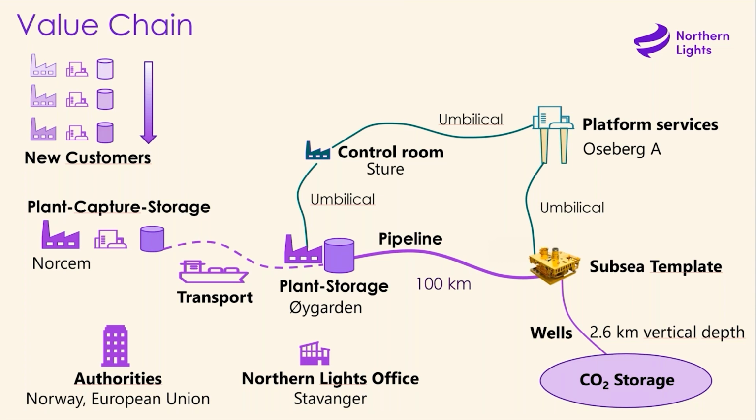Some of the first wells will be controlled from an offshore platform, and that is Oseberg A. It has DC power, fiber optics, and umbilicals for chemical injection and testing of valves and so on. And there is also a fiber optic cable going from Oseberg to the shore, to Sture, not so far from Øygarden, and there is a control room there where they will control the plant at Øygarden, at least in the beginning. Then we have, of course, offices, and we have authorities to deal with, to make all the reporting and get all these certificates for CO2 storage, etc., and get the permits to do what we want to do.